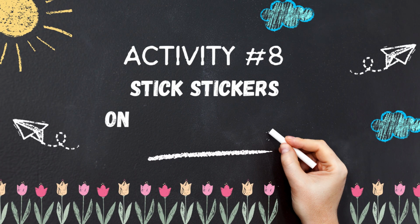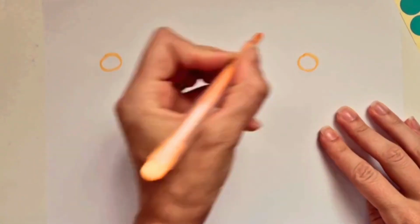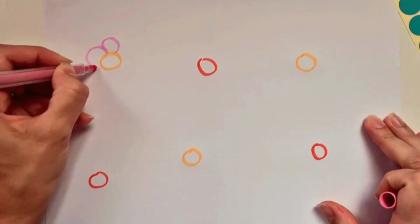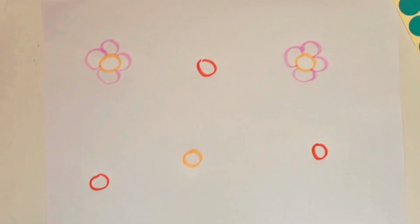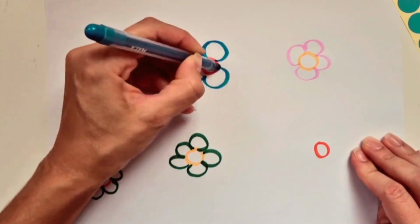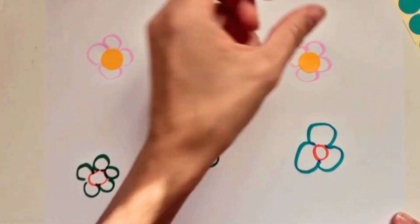Activity 8. Stick stickers on the right petal. Draw several flowers with blank petals on a piece of paper. You can start with just one flower and one color to make it easier for your little one. Then, ask your child to decorate the flower by adding stickers to the correct petals.